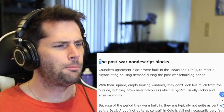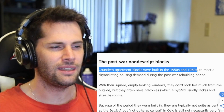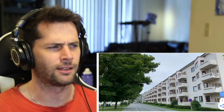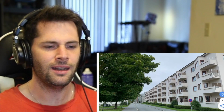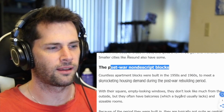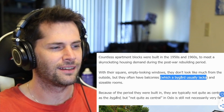Okay. The post-war nondescript blocks, countless apartment blocks built in the 1950s and 60s to meet a skyrocketing housing demand. Oh, yeah. This is more like what you'd find in an American city. Kind of modern, built in the 50s and 60s, just regular apartments. This is more what I'm used to. This, what we're calling post-war nondescript blocks. With their square, empty-looking windows, they don't look like much from the outside, but they have balconies, which a bygard usually lacks, and sizable rooms.